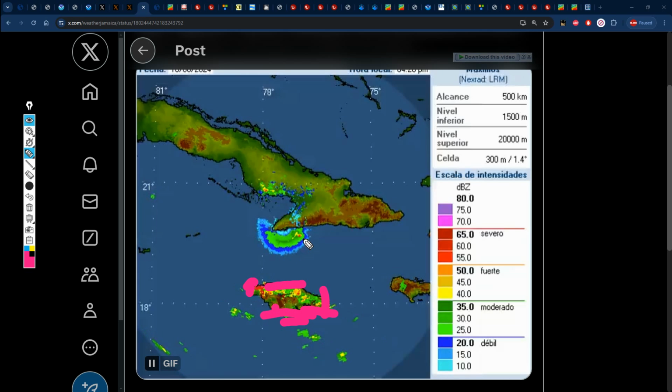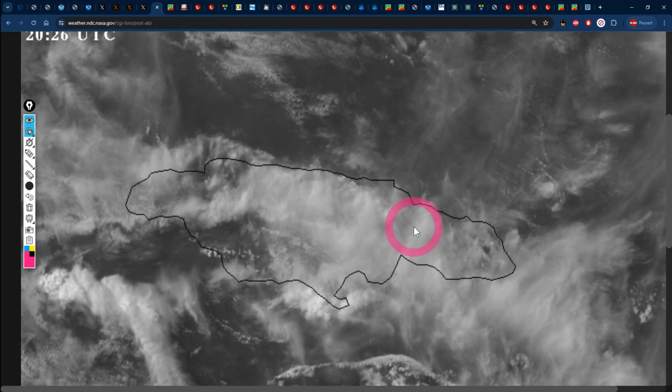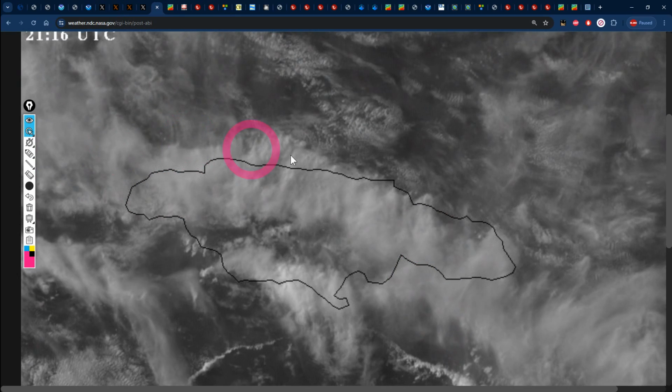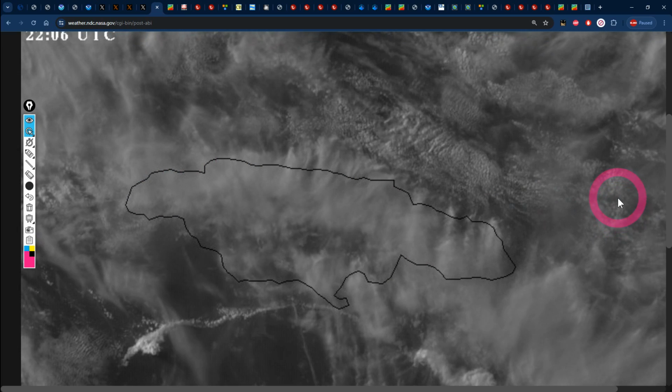So I guess there was a flip with the rainfall, especially considering that if we take a look at the visible satellite images of Jamaica today, we definitely saw that we had some upper level clouds pushing from west to east across the island.